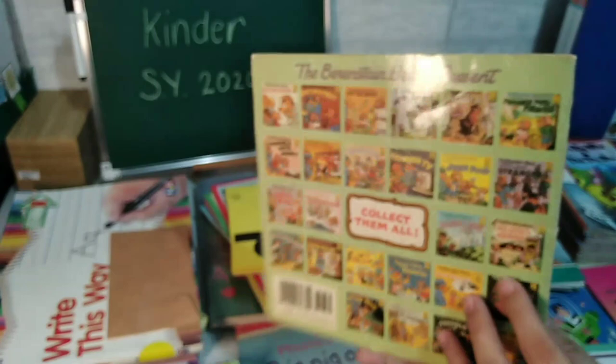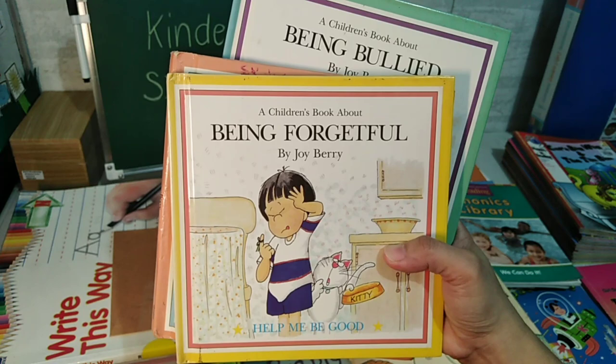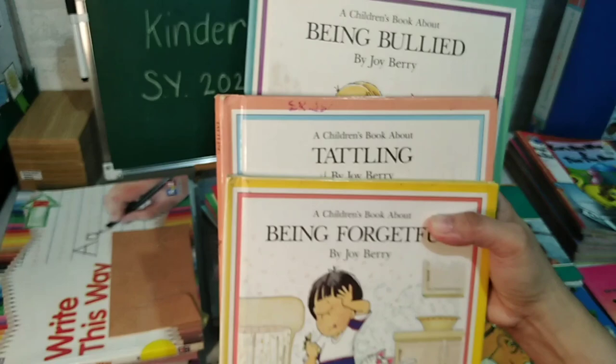Aside from that, we will also be using again the Joy Berry series. Itong Help Me Be Good. Ayan. So, marami siyang klase. I think we have 15 books nito. I lost count already, pero so far, ito yung ilan sa mga stories na meron kami. Ayan, being forgetful, tattling, being bullied. Ayan, so, ito siya. Sana mag-focus. Ayan. So, ganyan karami yung mga stories.